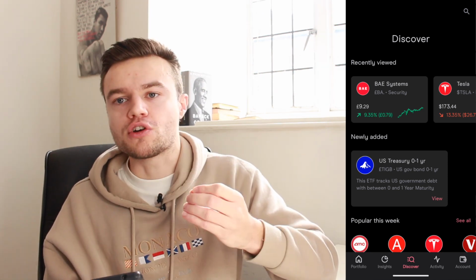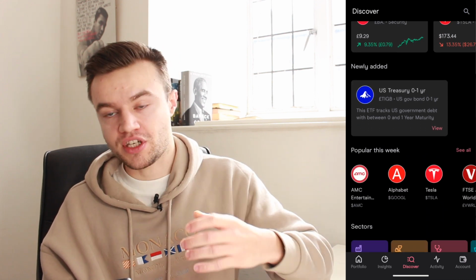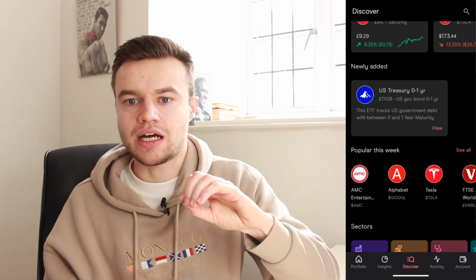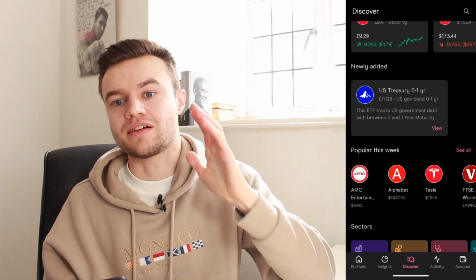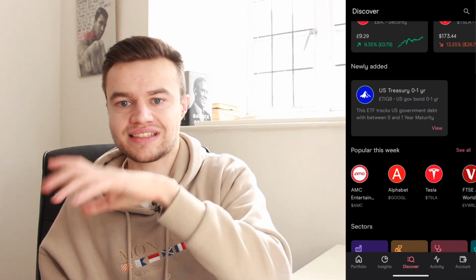However, the amount of stocks you can access is determined by which plan, which membership level you have. So for me, on the basic plan, I can only access up to 1,500 stocks. But if you have one of the pay plans, you can access more than 6,000 stocks, with specifically a large pool of US stocks within those 6,000.